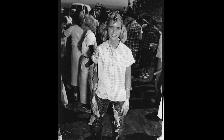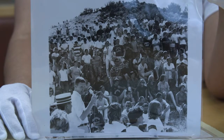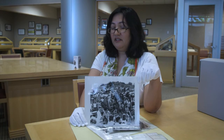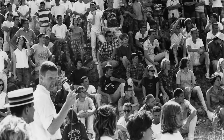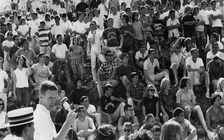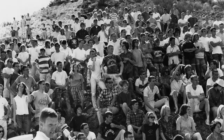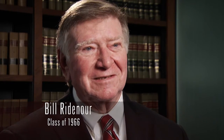So one of our more recent, older, historical pictures of the painting of the A comes from this photograph here, which was taken in 1964. And as you can see, in the mid-60s, it was still a popular tradition here at the University of Arizona, with hundreds of students participating in the painting. It was just a wonderful time. We had a lot of fun.